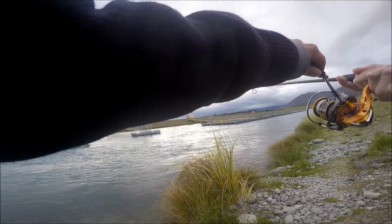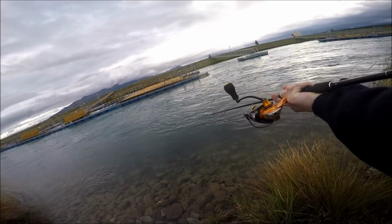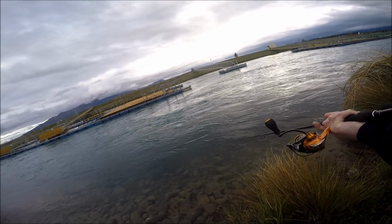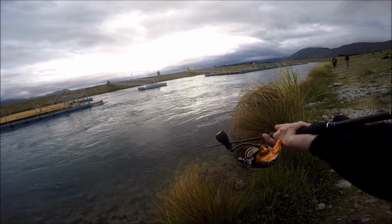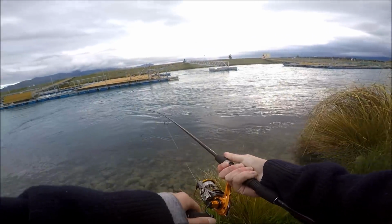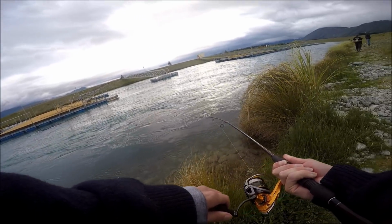Yep, we're on. Oh, that's a big fish. Oh my god, that's big. Oh shit, I'm in trouble here. I'm in big trouble. Whatever I've hooked is huge, mate. Oh my god, mate, I'll tell you now, this is gonna be real big.